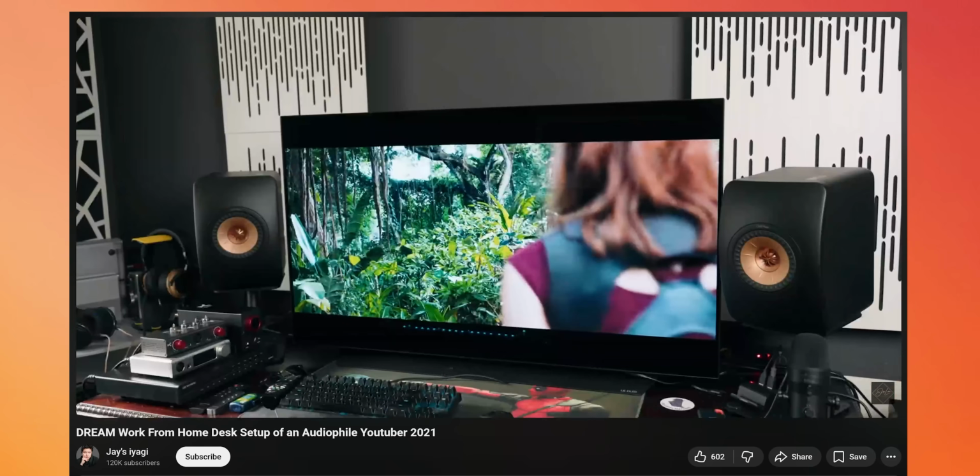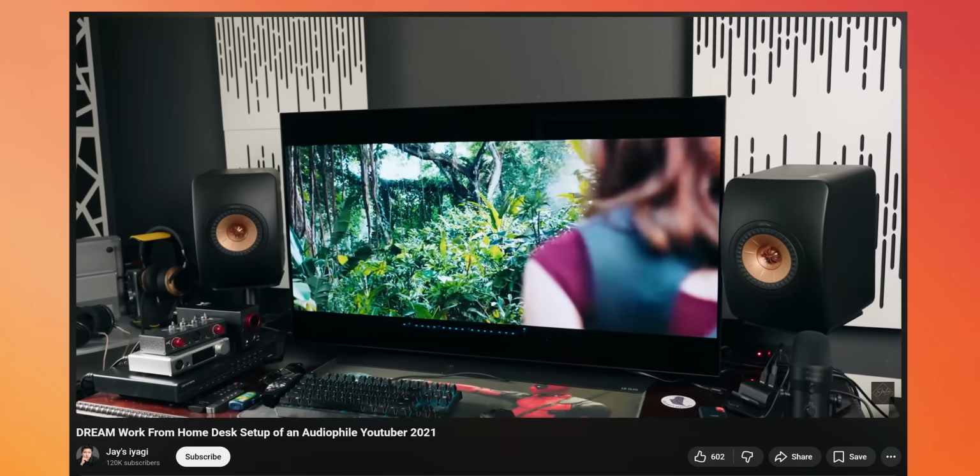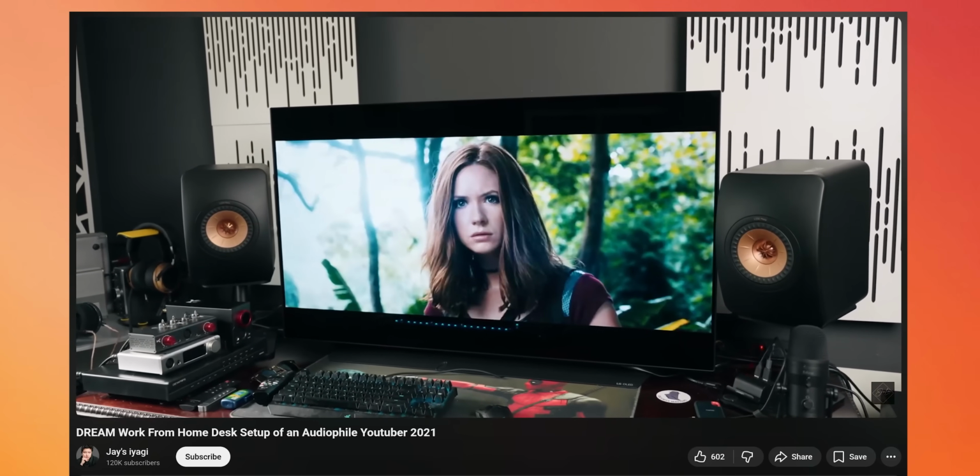However, I will say this: the LS50 Meta is a better speaker for near field and desktop environments where you don't have the flexibility to pull the speakers out into the room, because like I said, the Concertos, like the R3 Metas, do require a little bit more room to breathe. So if you are in a desktop environment, then the KEF LS50 Meta might be a better choice.